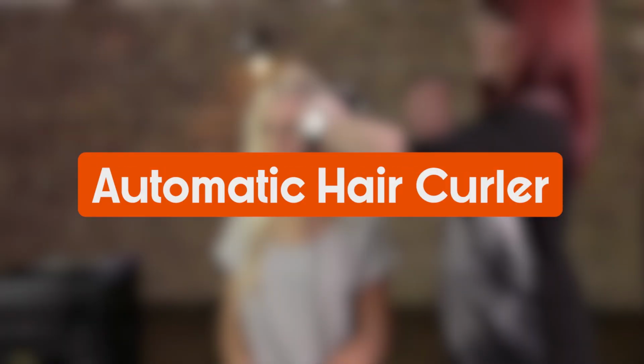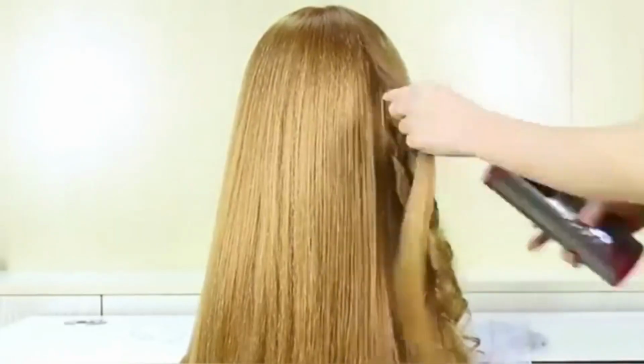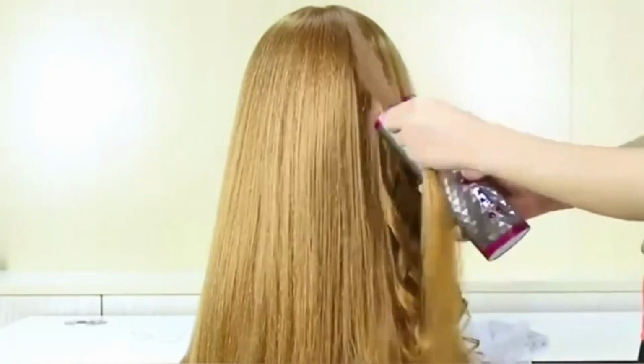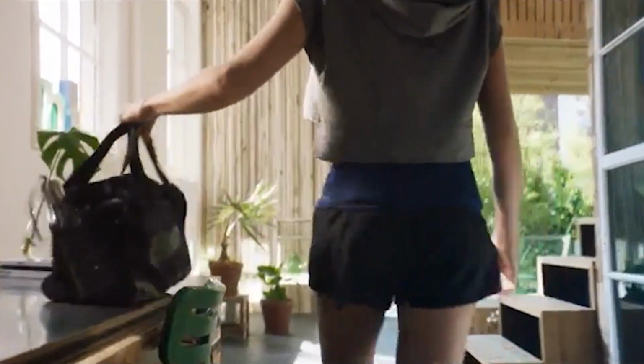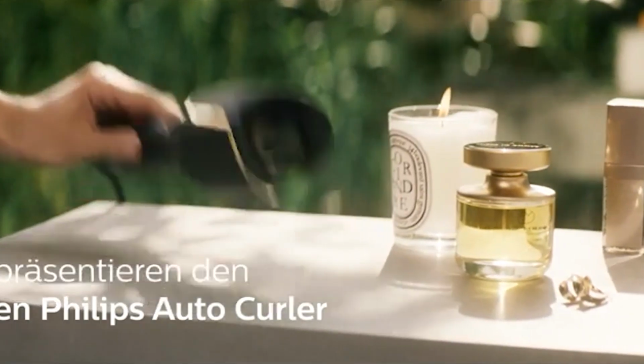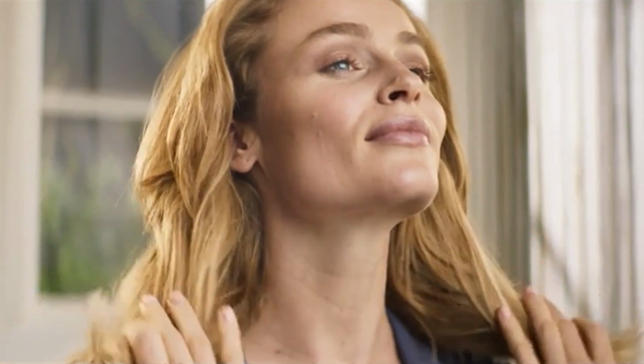In this video, we'll be sharing with you our best automatic hair curler. If you have straight, long hair, curling it for a special occasion may be more difficult for you than it is for your friends with shorter styles. Since long hair is heavier and requires more time to wrap and curl than shorter hair, you may find that any curls you do wind up falling out more quickly.